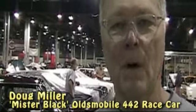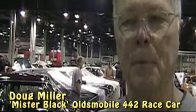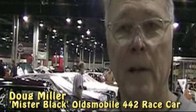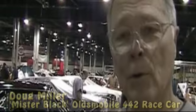But anyway, in between rounds, I built this car so I don't have to lift the hood. People walk by and they go, "What kind of motor you got in there?" And I say a 496, and they all assume it's a 496 Chevy. So they're psyched to learn that it's actually Oldsmobile powered.